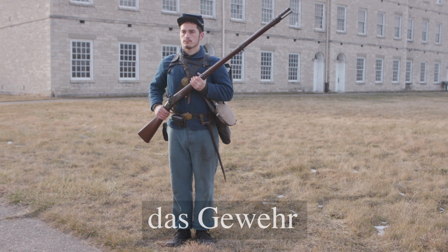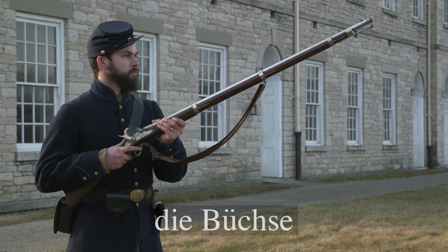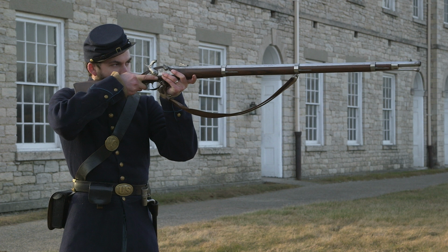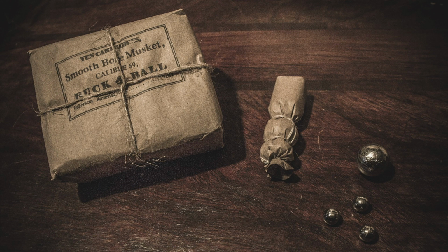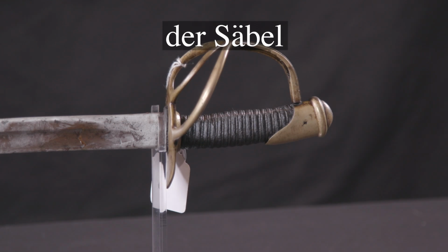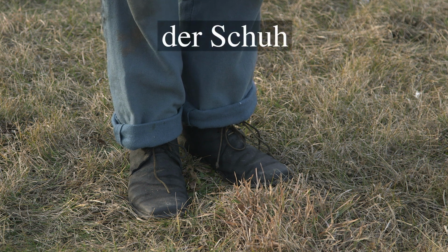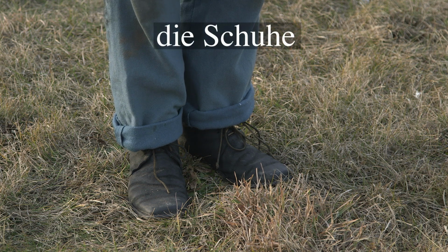Clothing and equipment. The musket, das Gewehr. The rifle, die Büchse. Alternatively, das Rifle. The cartridge, die Patrone. The sword, der Säbel. The shoe, der Schuh. Shoes, die Schuhe.